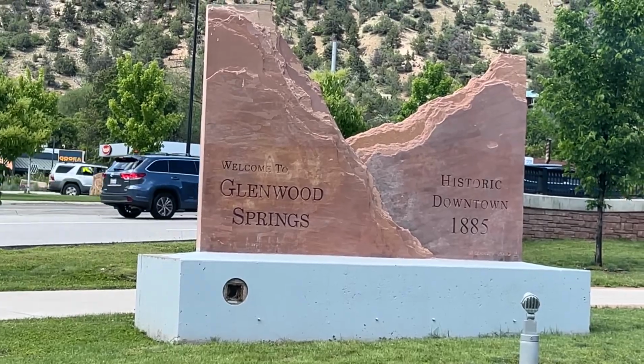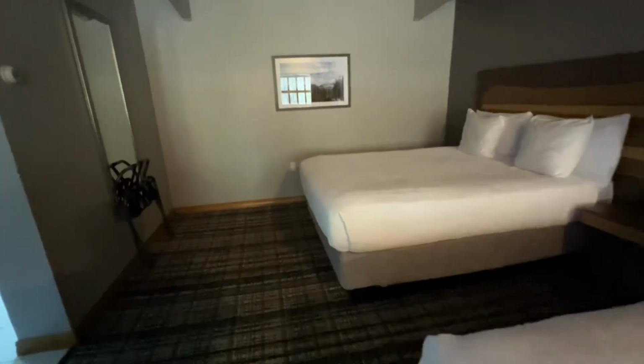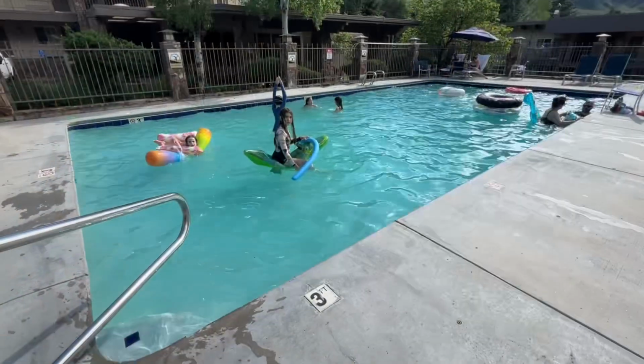After finally arriving in Glenwood Springs, our home for the next couple of nights is the Best Western. This is probably one of the nicest of the motels that we have ever stayed at, especially on this trip. We splurged a little bit more for this place, but it was well worth it.